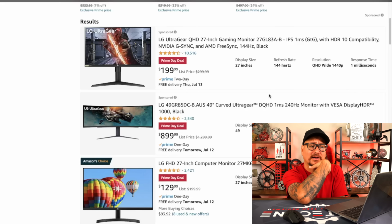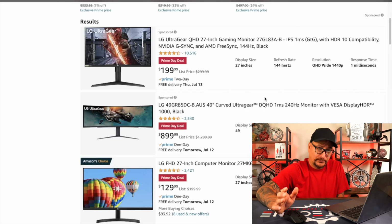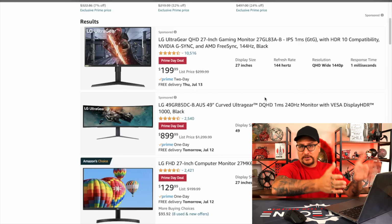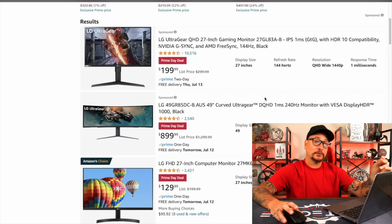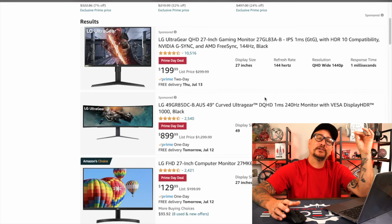And this one right up top here, coming in at 27 inches, IPS, 1 millisecond gray to gray, HDR, 140 hertz, 1440p. That's covering all the boxes right there. If you don't game at 1440p, jump on this now, and you will never go back to 1080p. I guarantee you, you will never go back to 1080p. 1440p is that good. And this monitor right here, you might be thinking, do I need a 27-inch? 27 is that sweet spot for 1440p.